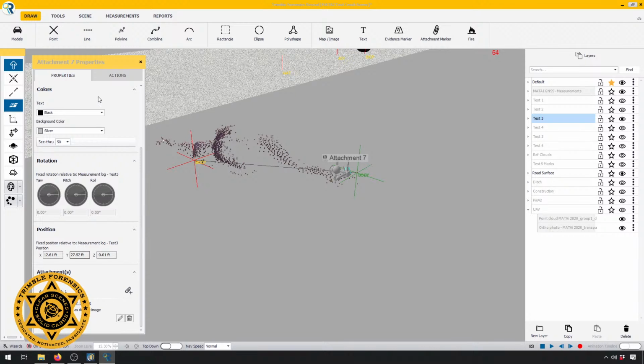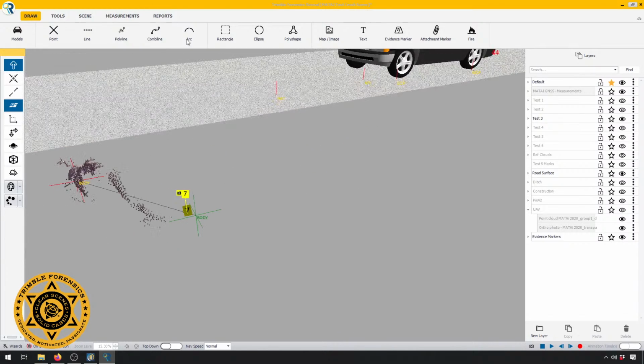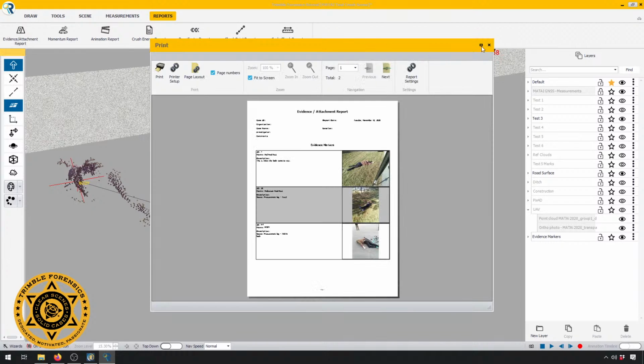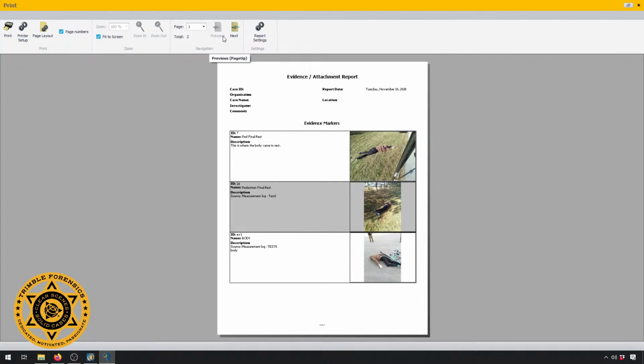From here, we can just convert this real quick. We'll convert it to an evidence marker. Say this is where the body came to rest. I'll put it in my evidence marker layer and hit OK. It now creates a little evidence marker tent for me. Now if I want to, I can go up to my reports and export an evidence report. That now has all my photographs that I took, as long as they were attached there. I can do it that way, or later on, I could take my photographs from my DSLR and add those in there as well.